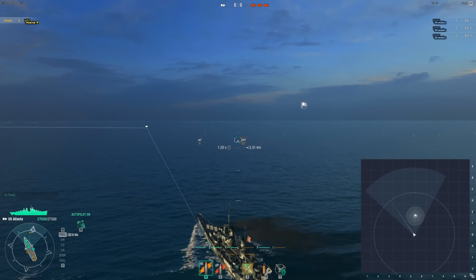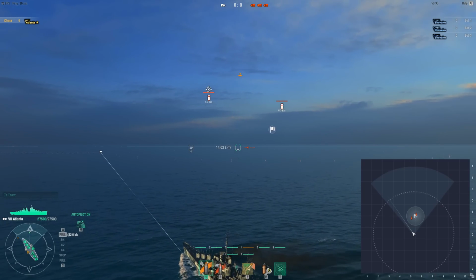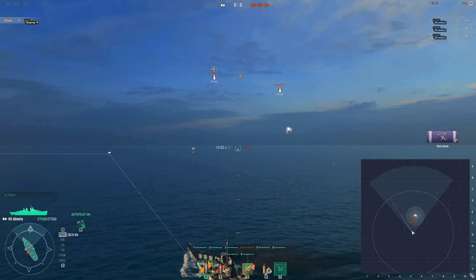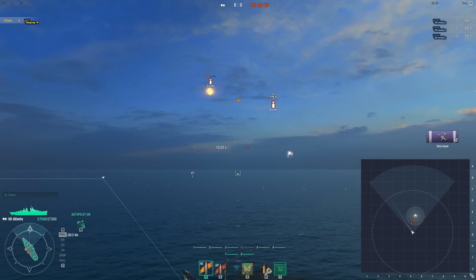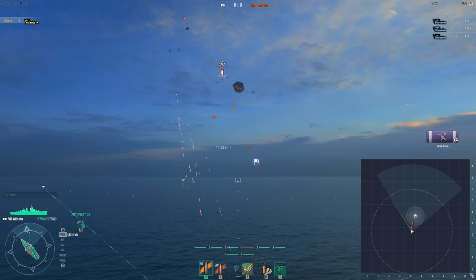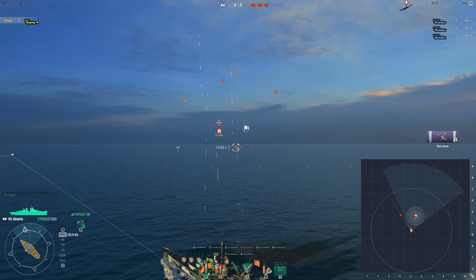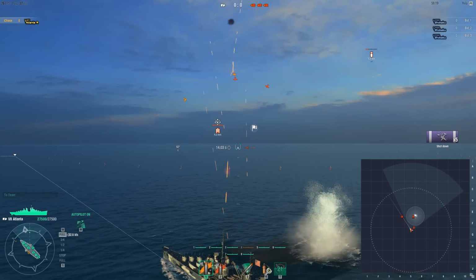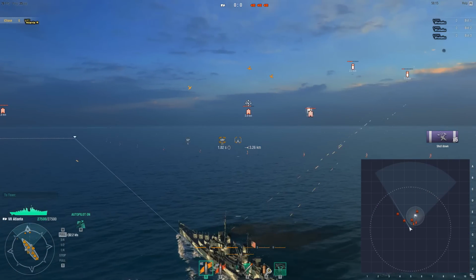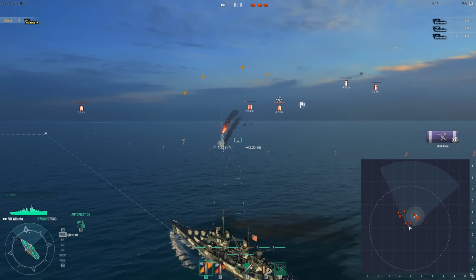Well, here we are. This is the testing ground for me. First up, 3 Shokakus on the other side, and I've got an Atlanta. As soon as their planes get detected and come into range, I pop the defensive AA fire ability, and as you can see, planes are starting to fall out of the sky. And that's one of the things about the Atlanta that you don't really see in the port screen, is that the long range AA, when coupled with the defensive fire ability, is really able to knock down planes at quite a good range away, actually.